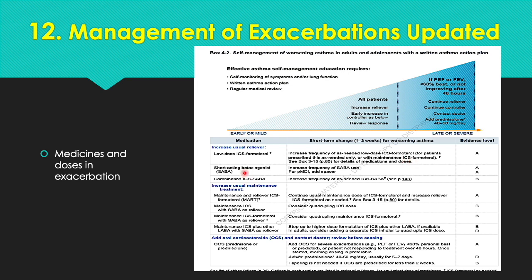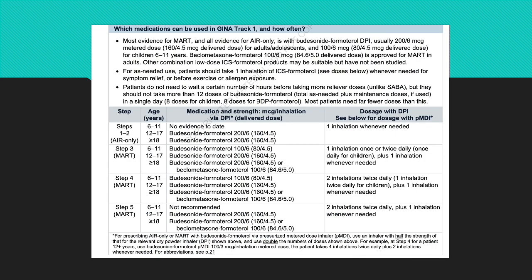For a patient who was not on ICS-formoterol and is on SABA, he will increase SABA. And a patient who's on a combination of ICS and SABA will increase the frequency of ICS-SABA. For patients on MART, they increase the dose by one extra inhalation. Patients who are on maintenance ICS and SABA reliever can quadruple the ICS dose also. And steroids are to be added for severe exacerbations. And once started, you prefer the morning dose of steroids.